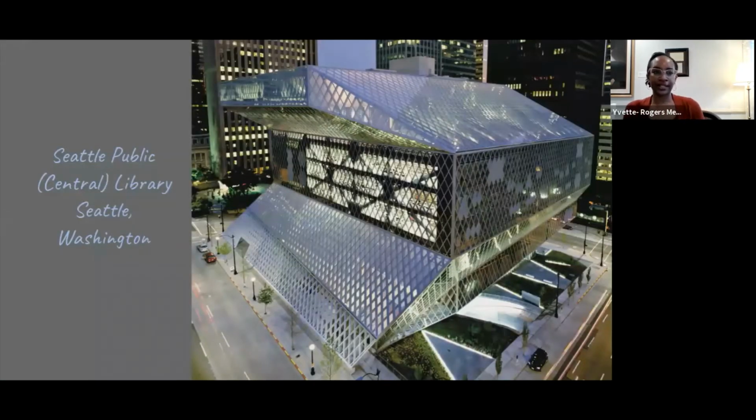This next library is in Seattle. We kind of took a trip far west. The Seattle Public Central Library in Seattle, Washington. This is a very ultra-modern, unorthodox design, and it looks very different from what people think of when they think of libraries, stuffy old buildings. Very, very different. It opened in 2004, and Time magazine chose it as one of the year's top architectural designs. The American Institute of Architects ranked it as one of America's top 150 architectural wonders. It was designed by a Dutch architect along with a Seattle architectural firm.